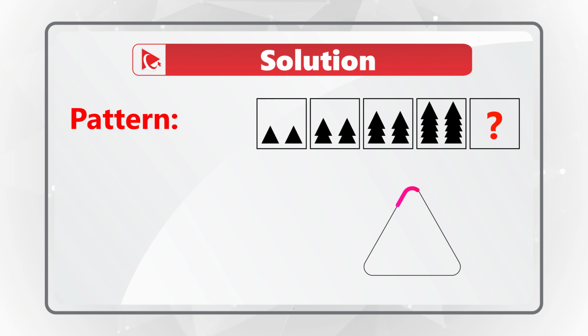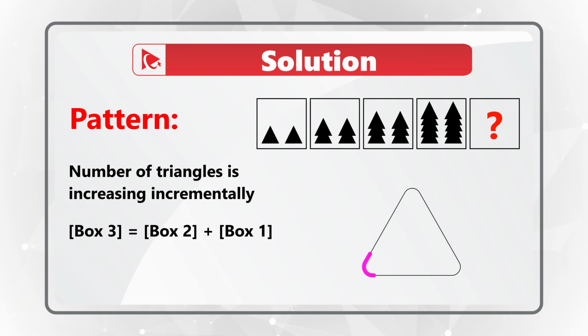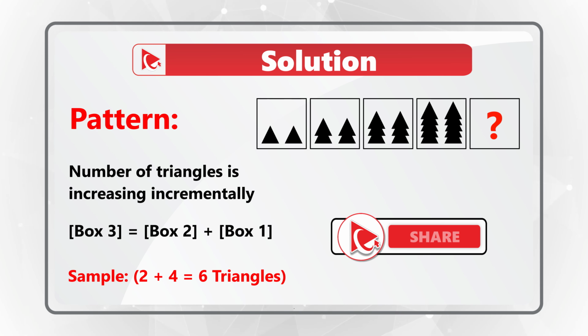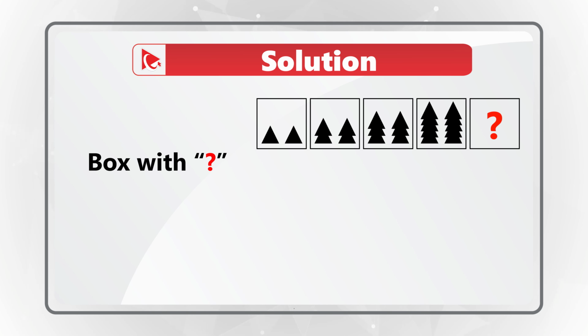The first pattern is that each box contains triangles that are incrementally increasing. Pattern 2 shows you how to calculate triangles. And to calculate triangles in the next box, the triangles in the previous 2 boxes should be summed up. For example, the actual calculations start with the square 3. And to get to the number of triangles in square 3, you need to add 2 triangles plus 4 triangles, which equals to 6. Based on this logic, to calculate number of triangles in the last box, you need to add 6 plus 10, which would be equal 16 triangles.